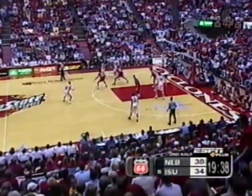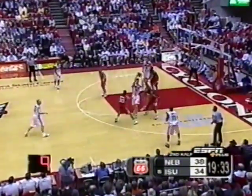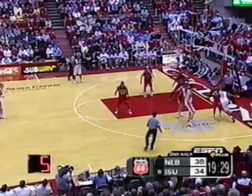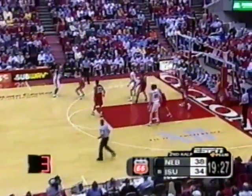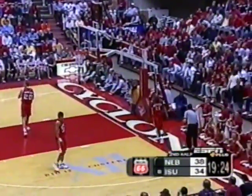Both teams start the second half like they started the ball game. Original starters back out there for both Nebraska and Iowa State. Shirley down low, takes it out to Tinsley. 6 on the shot clock. Tinsley working the baseline, getting help from the crowd on the count on the clock, and Horton for 25 missed it all.